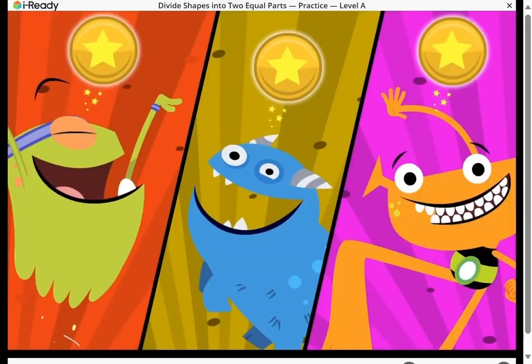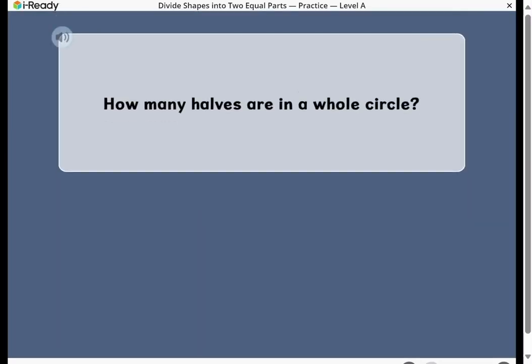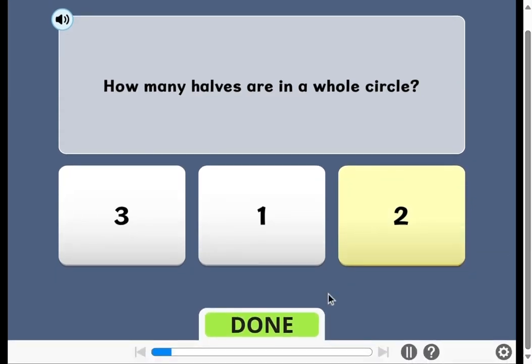Aw, yeah! It's practice time! Collect all three stars to finish the practice round. Let's practice with halves. How many halves are in a whole circle? Well done! There are two halves in a whole circle.